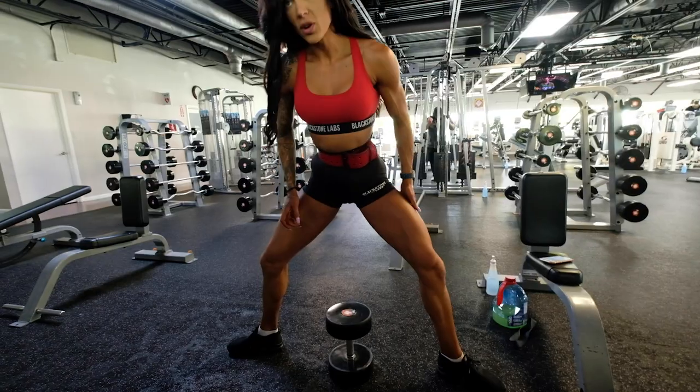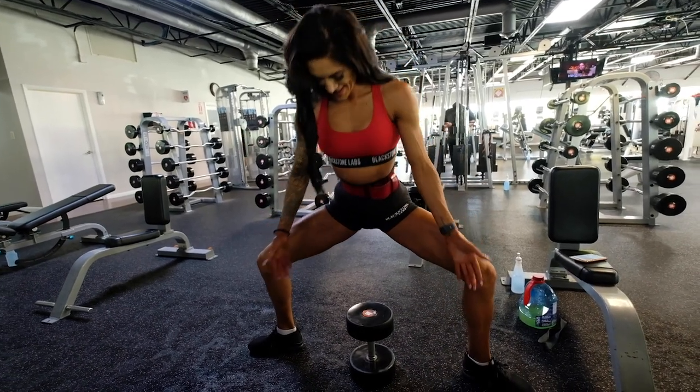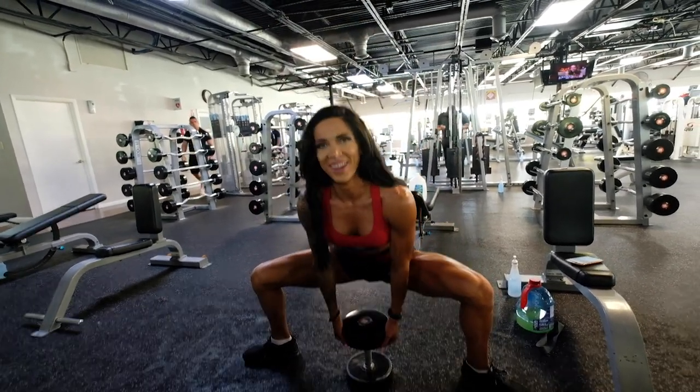I didn't even know I could squat this way. Like, that is very... I'm like daddy long leg.